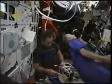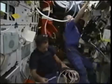Once the Chandra was deployed, we began to do some of the other experiments, and I showed you that telescope that we were practicing with in the simulator. This is a picture of Venus that we took with that telescope. This is actually one of the only pictures taken of Venus in the ultraviolet.